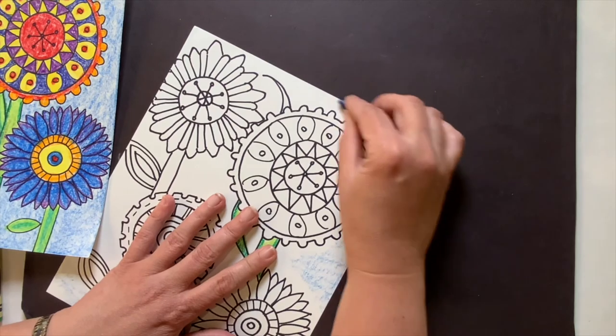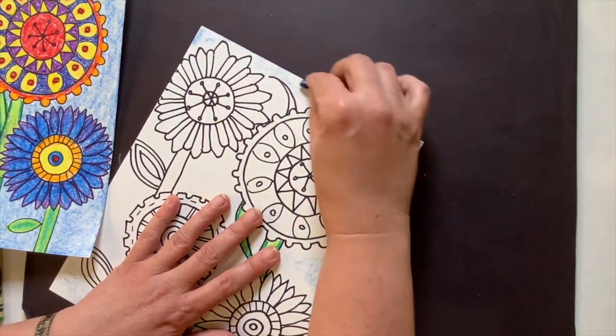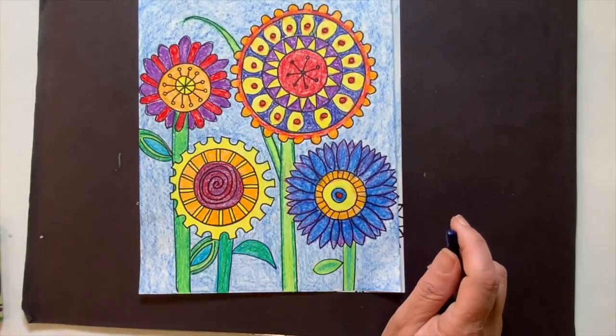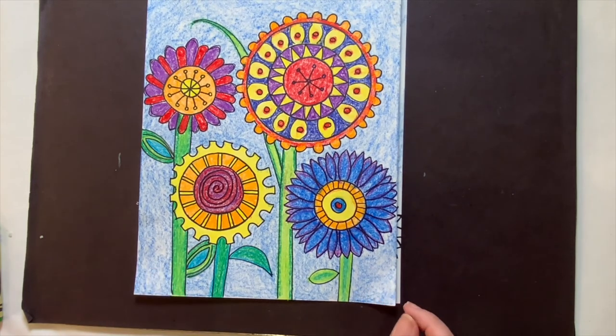This will be my sky. Just like I have this one colored up. I've really enjoyed working with you today. Take a moment, view your artwork. Turn and look at your neighbor's artwork. Notice the similarities and the differences between your artworks.